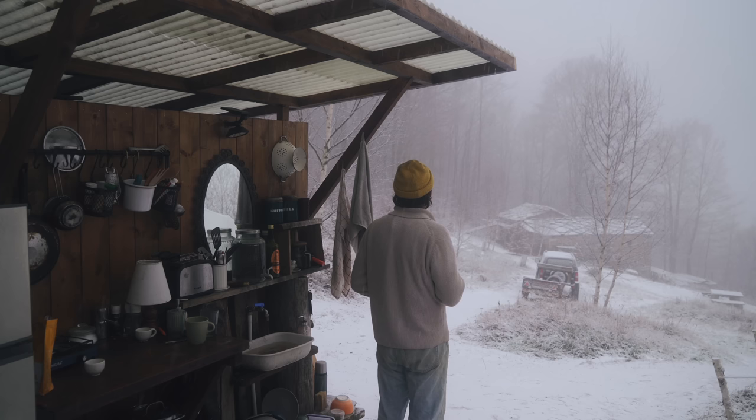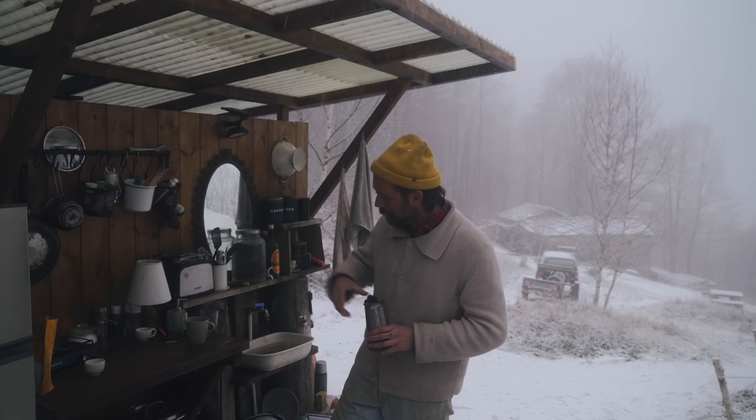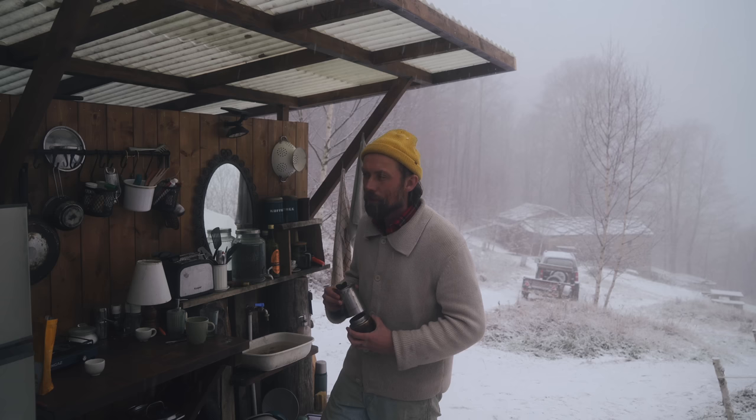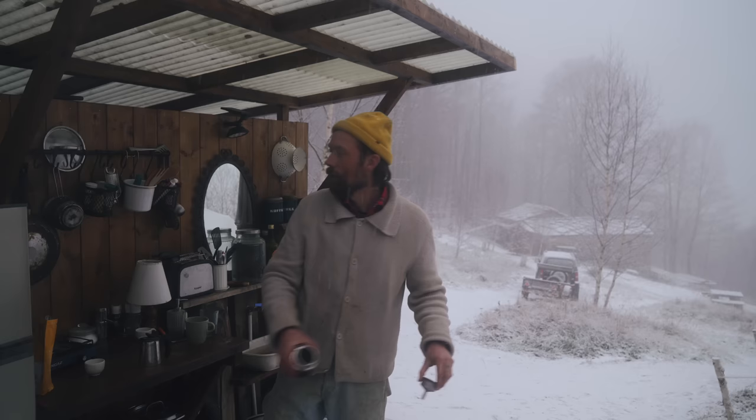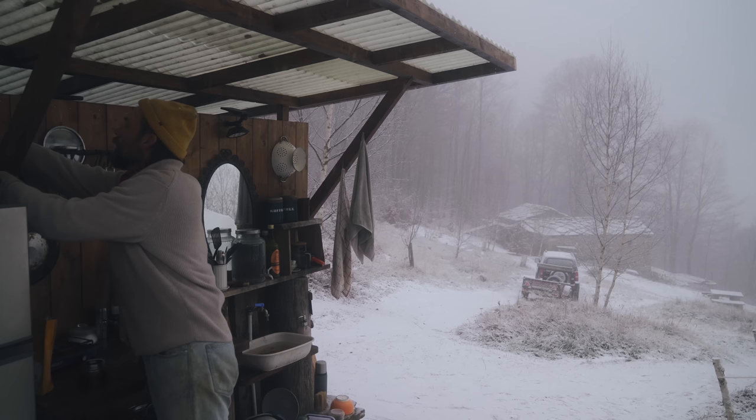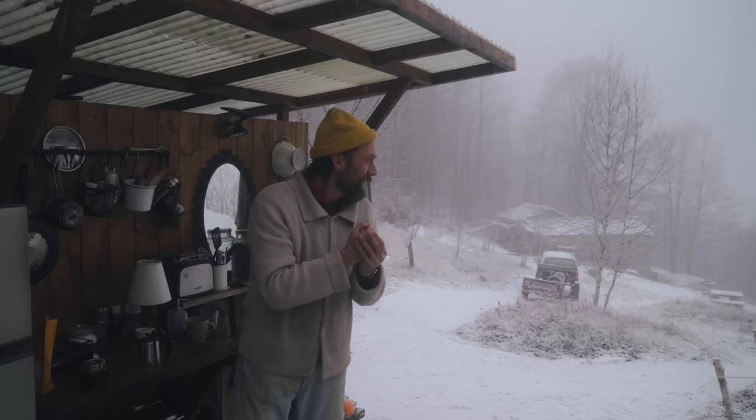Okay, water is frozen here. I put tubes on, but tube insulation works just for keeping a little morning frost off. It slows down the freezing, but if it's consistently freezing, as it's been doing the last few days, an outdoor kitchen like this will just freeze. The coffee's frozen. The water over there is not frozen, so I can fetch water.